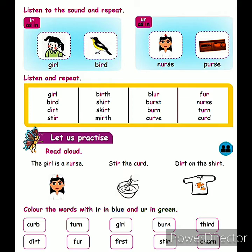Now let us see the book bag exercises of these sounds of UR and IR. See, it is given there below. Color the words with IR in blue and UR in green. So what you should do? Color the words which have the letters IR in blue and the words which have the letters UR in green.